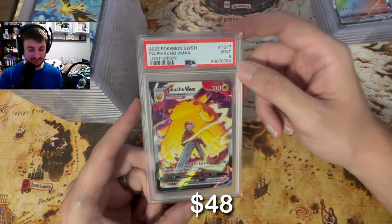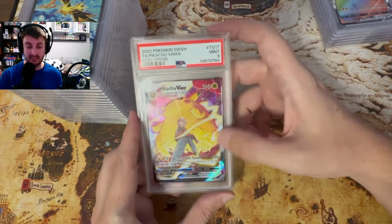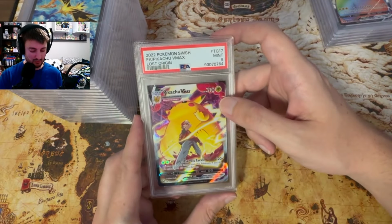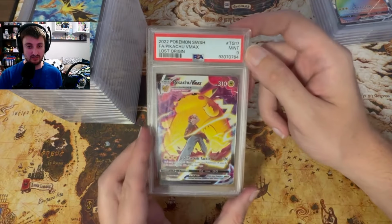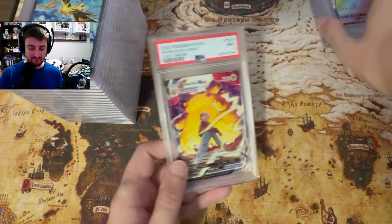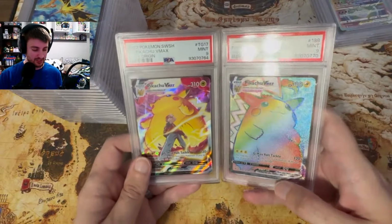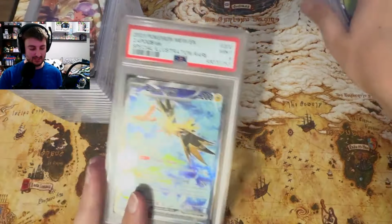Pikachu VMAX, again, I already have this in a 10, so I was looking to sell this. Looks clean. Again, sucker for huge Pokemon, and the trainer gallery is really cool because it features both of them. Some people love the trainer card, some people love the Pokemon. This is best of both worlds. And Giant Pikachu, can't go wrong. Would have been fun to have a Giant Pikachu in both forms in a 10, but 9, and sorry.